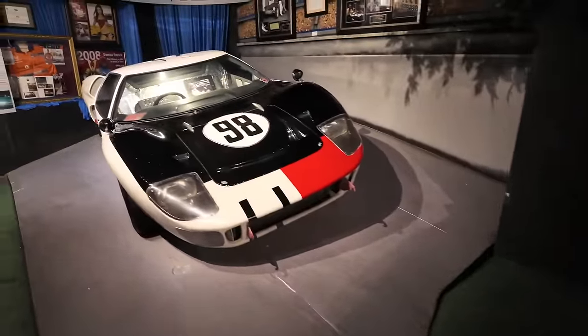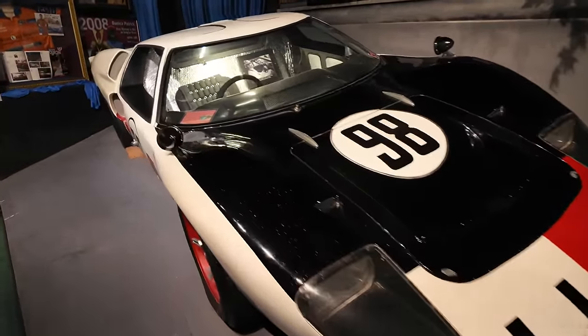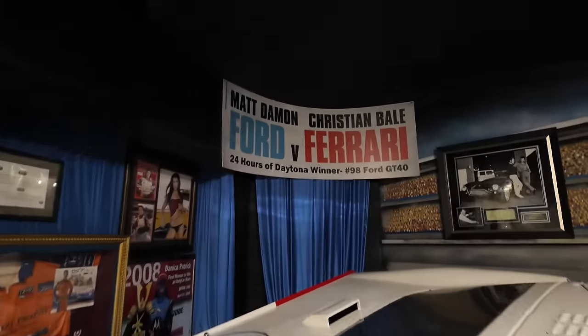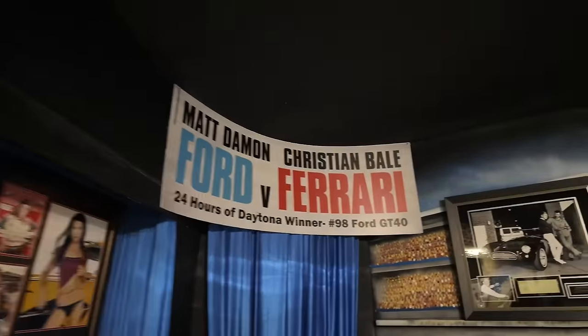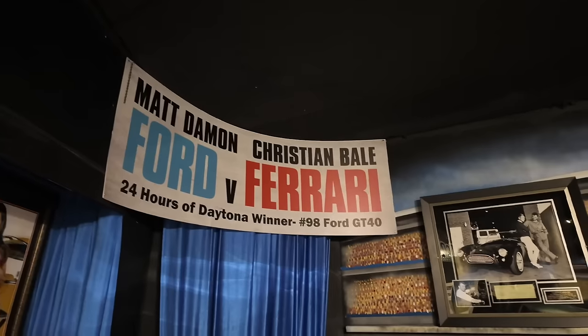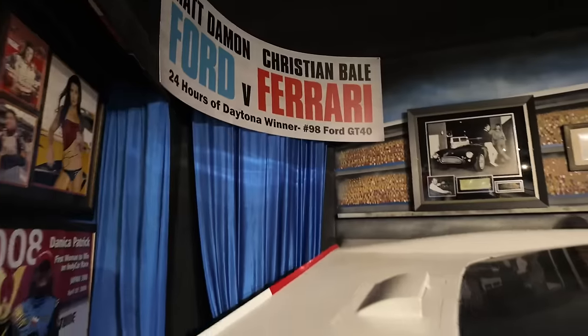What do we got here? A Ferrari? Is it a 4500? What is this? It says Matt Damon, Christian Bale, Ford v Ferrari, 24 Hours of Daytona winner. Oh yeah, see, it is a Ford GT 40. Okay, it is a Ford.